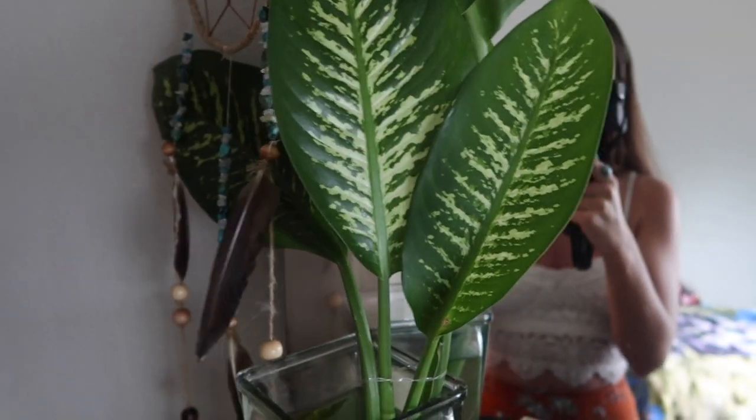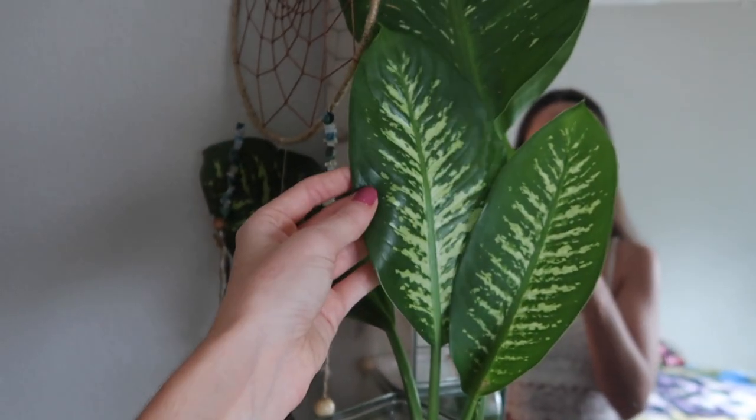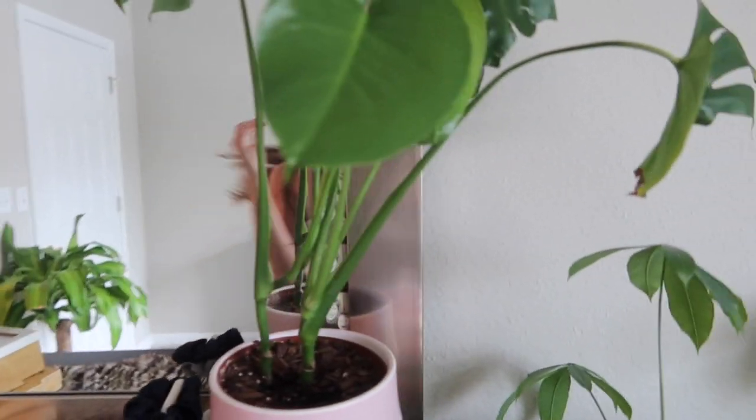This one just came out, so in the springtime I'll plant that, but I love this plant. I love it so much, and it is so special to me. I don't know why I'm so emotionally attached to these plants. I don't think it's healthy, but there's worse things to be addicted to, so there's that.